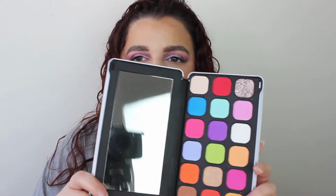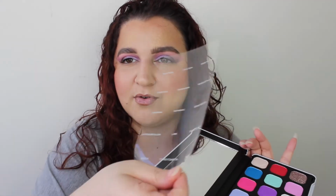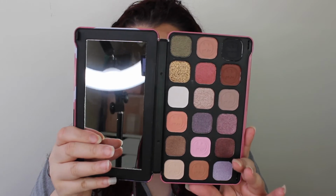I have the Mad Love Joker palette. The one thing I hate about these palettes is trying to get them open, which actually literally just looks like that. And on these palettes, the names are on the freaking sheets, which is so annoying. Can't wait to do a video on that. Then I got the Dangerous Love palette. This is more me, and if you guys are interested, I will do videos on all the DC stuff. I just never got around to it. This one's very neutral, very me, so it's an everyday palette.